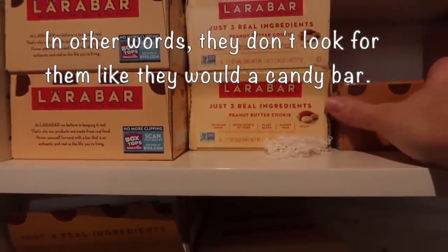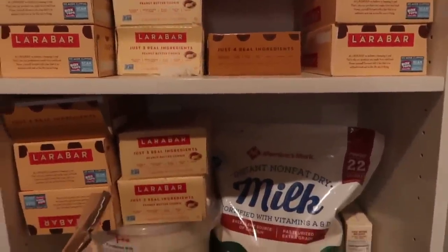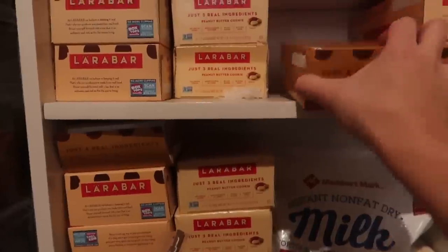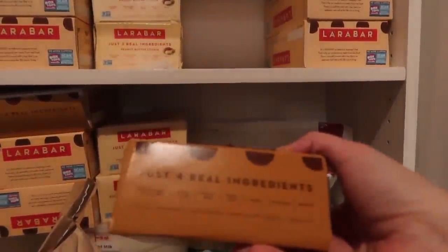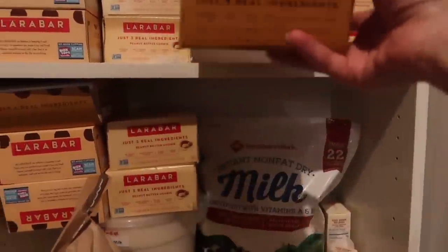Because we can save them up for when we really need them. So we go through about one of those boxes a month, so we've saved some. I'll probably stop getting them because we have plenty now, but the ingredients on these Lara bars are so good. So for instance, these peanut butter chocolate chip ones are dates, peanuts, semi-sweet chocolate chips, and sea salt.